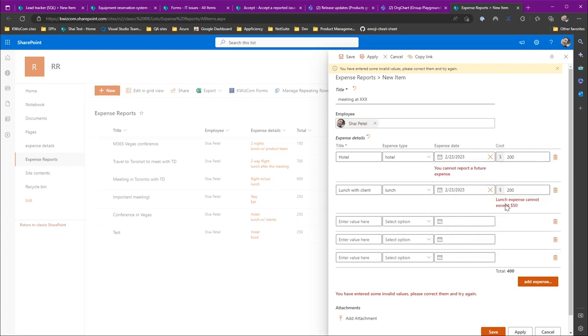And here's something that's very user sensitive. I cannot report a lunch expense that is over $50, but Peter works with sales, so he may have up to $200. He may have a different expense limit, right? So you can target those specific rules and base them on the current user, the group membership of the user, Active Directory, Azure AD group membership as well, based on the context of the item, like the date, the expense type, and give him an informative message that you cannot exceed this. This is your limit, and they don't have to guess.